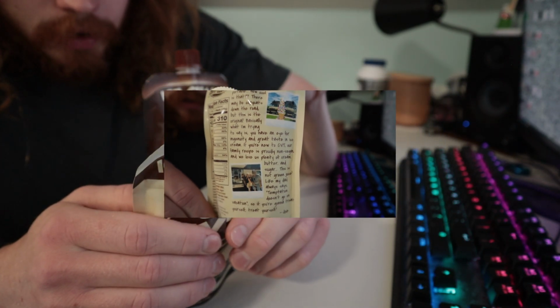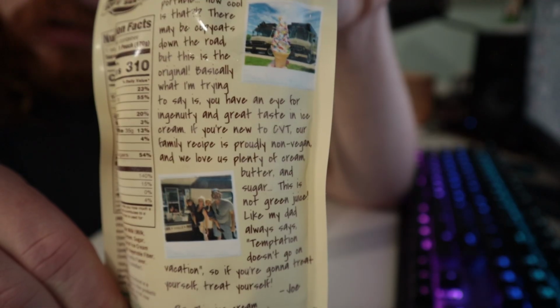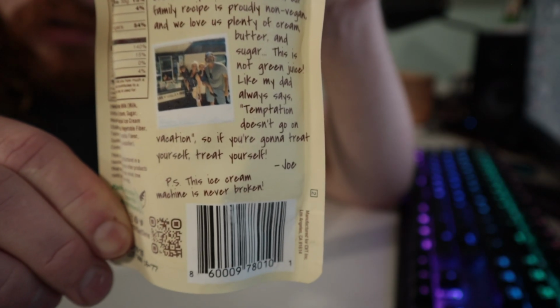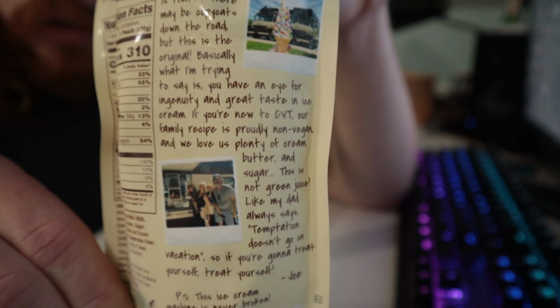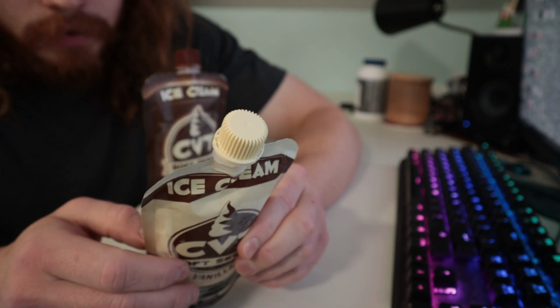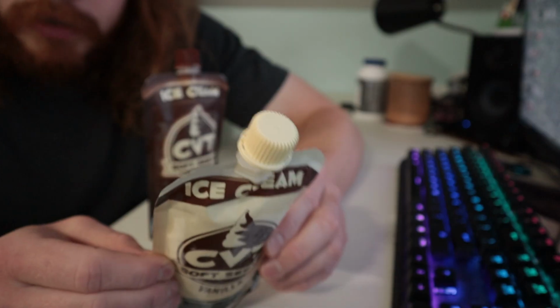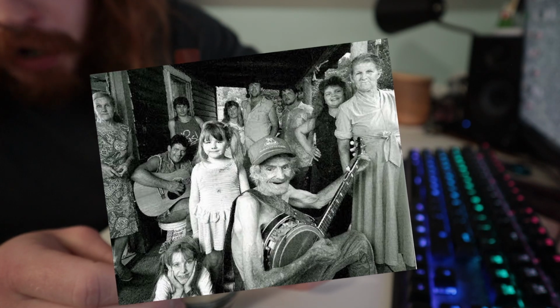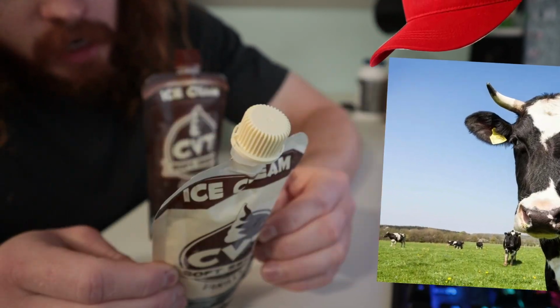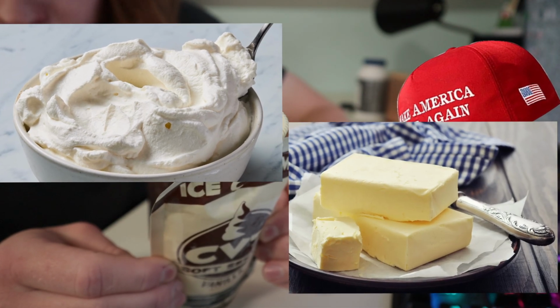Basically, what I'm trying to say is you have a knife for ingenuity and a great tasting ice cream. If you're new to CVT, again, what is that? Our family recipe is probably non-vegan. No, it's the other way. And we love us plenty of cream, butter, and sugar. I'm gonna say it more like they would. Our family recipe is proudly non-vegan, and we love us plenty of cream, butter, and sugar.